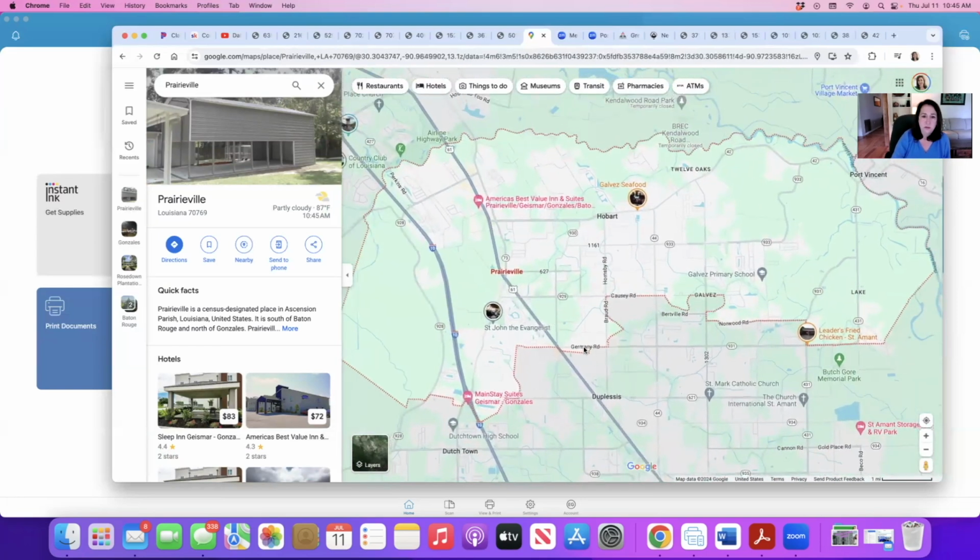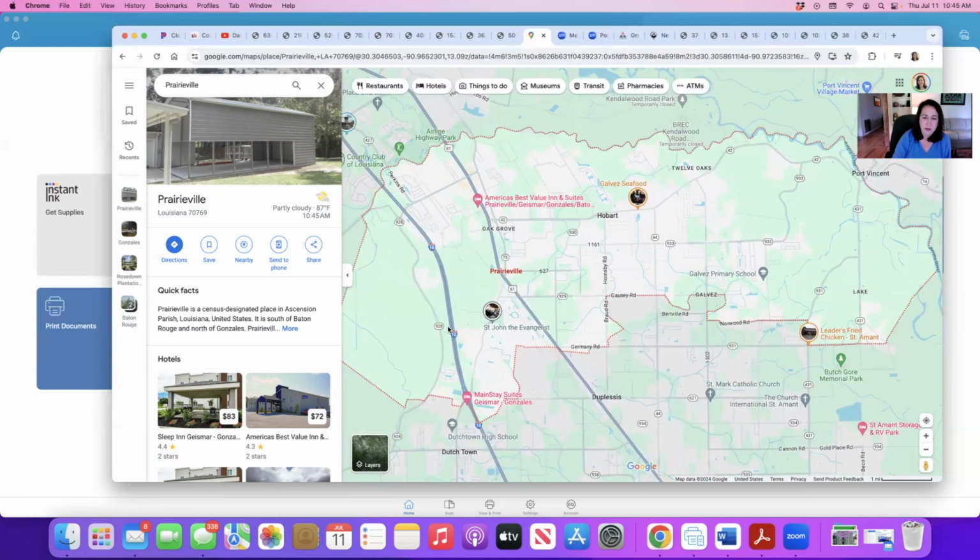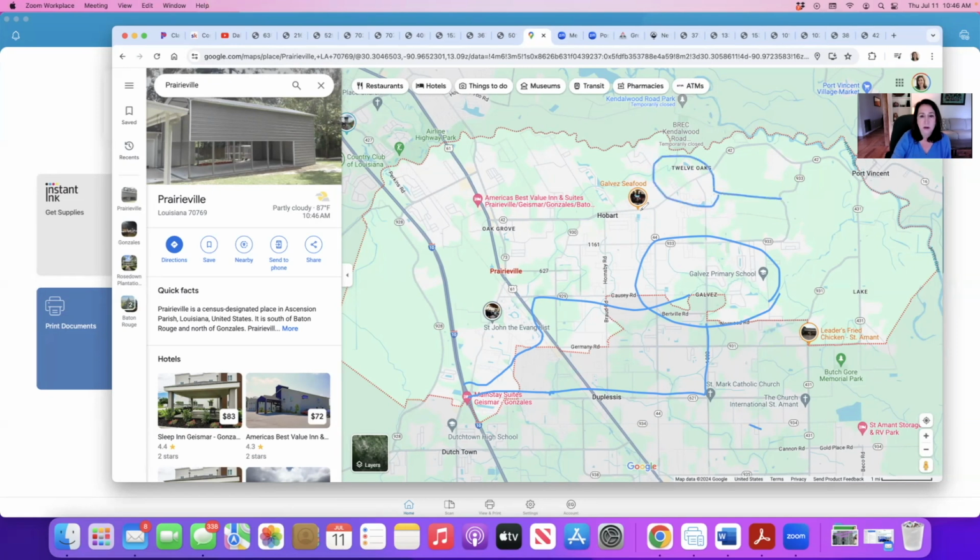So if you do pick Prairieville, depending on where you live, you need to consider if you get out to this area over here, Galvez and all that, you have all of this to drive to get to the interstate. Sometimes this drive will take you 20 minutes to get to the interstate, and then if you have to go into Baton Rouge or somewhere else, you have to add on to that. So some people need to consider whether they're going to be out this far into the parish, or if they want to get closer to I-10.